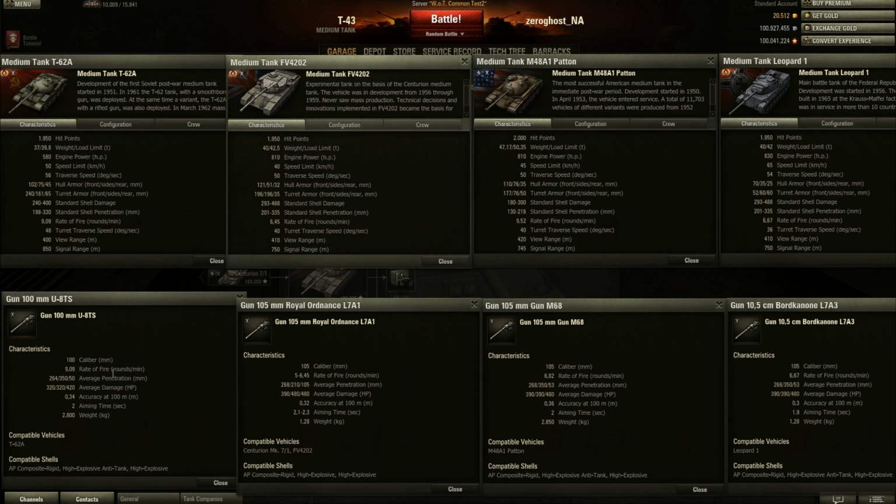Let's see. The caliber doesn't matter too much, it's all roughly the same, 100 and 105. The rate of fire is less than the Russian, about similar as the British, and pretty similar to the American as well. Penetration 268, 268, 268, 264, so that's almost exactly the same. They're really not that interesting. Then we get to the damage. 320, 390, 390, 390, so damage pretty much the same.